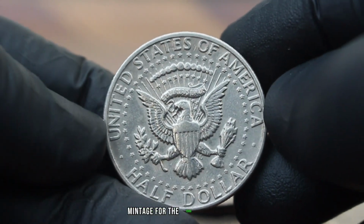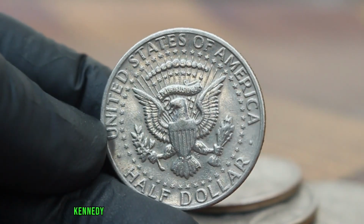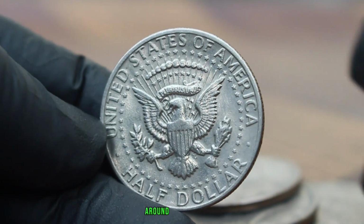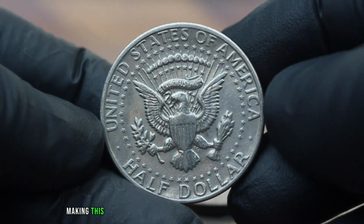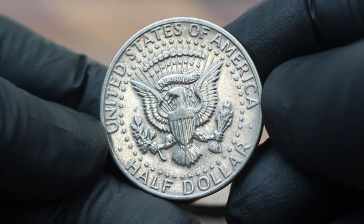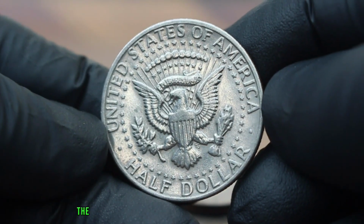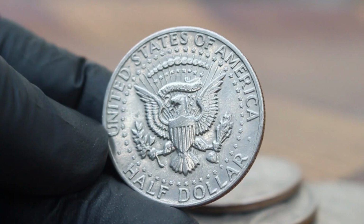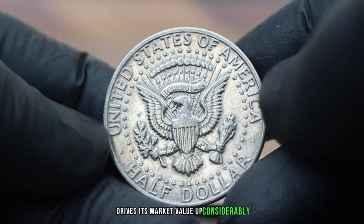Mintage for the 1980 D mint mark Kennedy half dollar was considerably lower than earlier issues, around 3 million coins, making this variety far scarcer than the 1973 Philadelphia large date no mint mark coin. The lower mintage, combined with silver content and die variety, drives its market value up considerably.